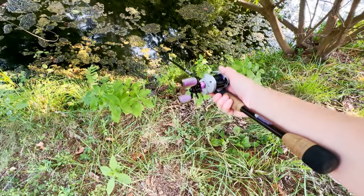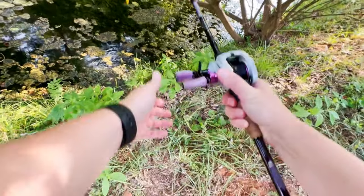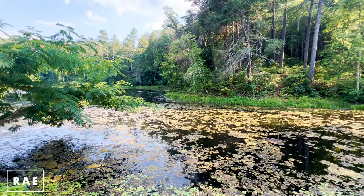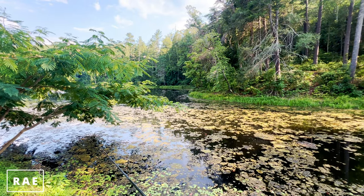Something's blowing up on this. Oh, it was a bullfrog. Yeah, you don't want to catch a bullfrog. Just can't believe there's been no blowups here. They might not want the frog right now.